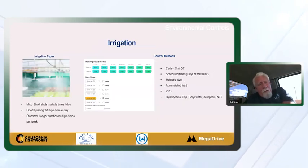Irrigation is another key part of your facility. You're going to have to be able to keep those plants watered, and it's best to do it automatically, not count on somebody walking through the greenhouse doing it every day, though they should be looking. You can do many different types of irrigation. When your plants are small, you may use mist. As they get older, drip. You can do drip, deep water, aeroponic, NFT, many different ways of growing, but the control system can handle them all. You can do it again off of just schedule. You can do it off of moisture content in the soil, accumulated light, or vapor pressure deficit. All of these integrated through your control system. Next.